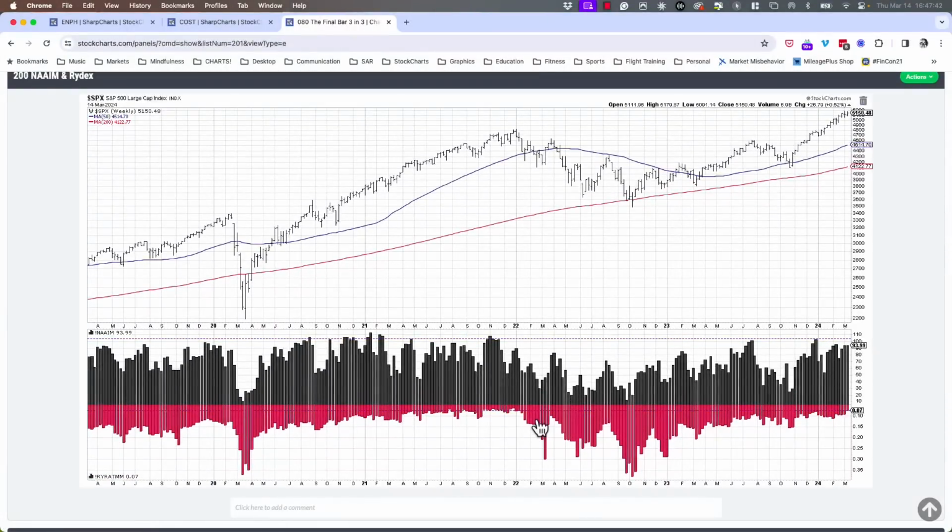Finally, just to let you know, the NAAIM exposure index was reported. We don't have the data updated just yet, but I checked it. It was just around 104%. And confirming that level, it's actually the highest level we've seen since November of 2021, which was just before a pretty significant market peak. Now, it's worth noting there have been times when we spike above this level pretty early on, and we go higher.